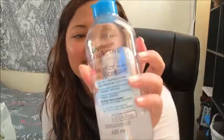I also bring this, the Garnier Skin Active Micellar Water. This one is like a staple. I'm almost down to it. You're probably going to see this in an empties video very soon, or favorites of the year. So that's that. And apparently the blue one is for waterproof.